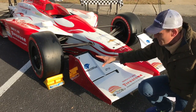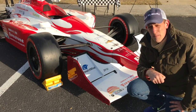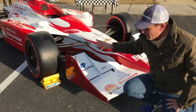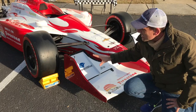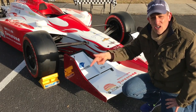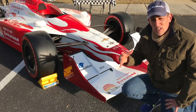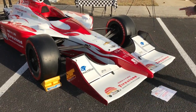Another thing that's amazing about these wings, they're fully adjustable. So when the car comes into the pits, it's not just about changing the tires, it's not just about fueling up the car. The team can make tons of adjustments both at the front and the rear of the car depending on what the car does, because as the car goes, it's going to use fuel and that's going to change the balance of the car. Let me go ahead and take you to the side over here.